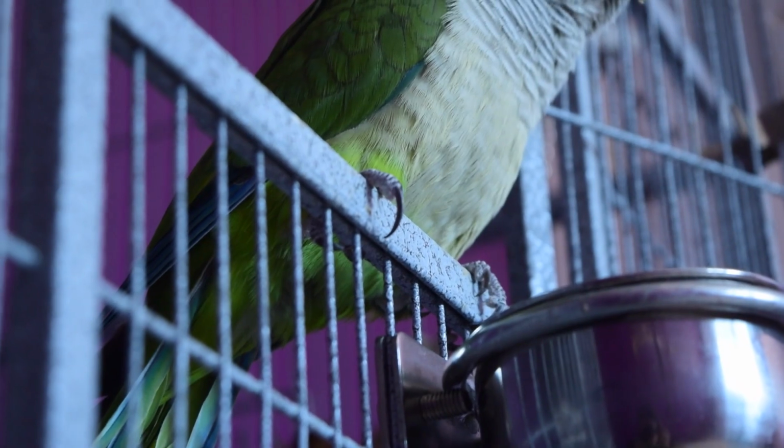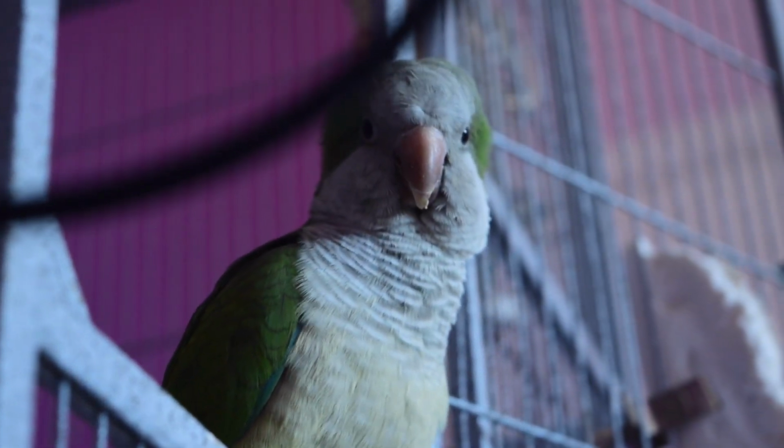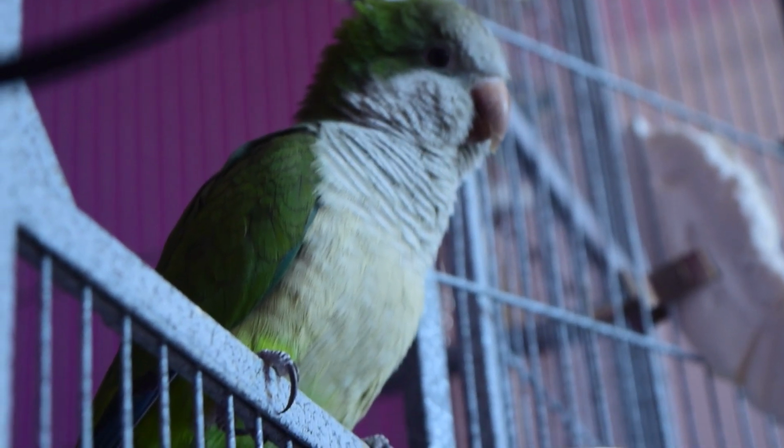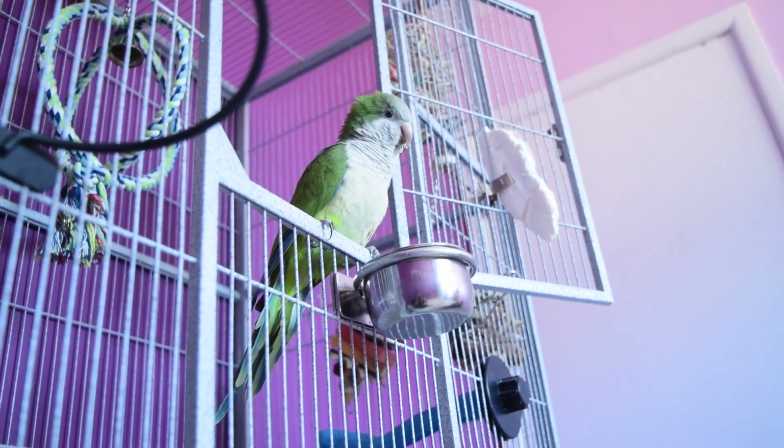Right out the gate, I see that his nails are too long. He's not super sure-footed, but he's got a good recovery time from being startled, chooses to fly away when scared too much, and is confident enough to explore. He's heavily panting after flying, but he's easily able to locate the food and water.